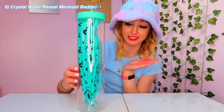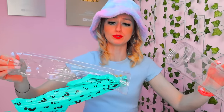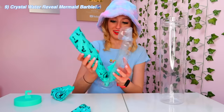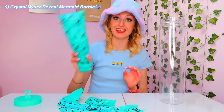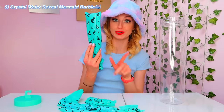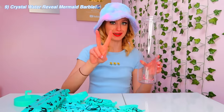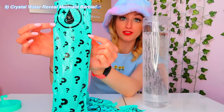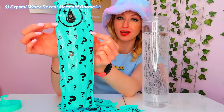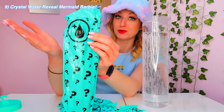Even the packaging is blue. Oops. So we have our 4 accessories here, and then this is our doll, which we need to put in water. So I'm gonna go and fill this up with warm water now, and I'll be back. Okay, guys, I love this packaging. I love the question marks, like, it's a mystery. What are you gonna get? And then just the one hint, just put it in water.